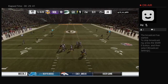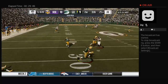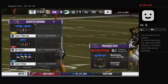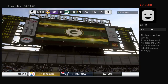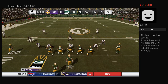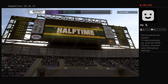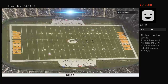On 1st and 10, Cousins lets it fly for Thielen. And he fires one that's intercepted. Picked off by Josh Jackson. And his guys have got it back at the closing stages of the first half. To Montgomery to begin the drive. Found a little room there as he's up to about the 37. So we hit halftime with our visitors, the Vikings, taking the lead to the locker room.